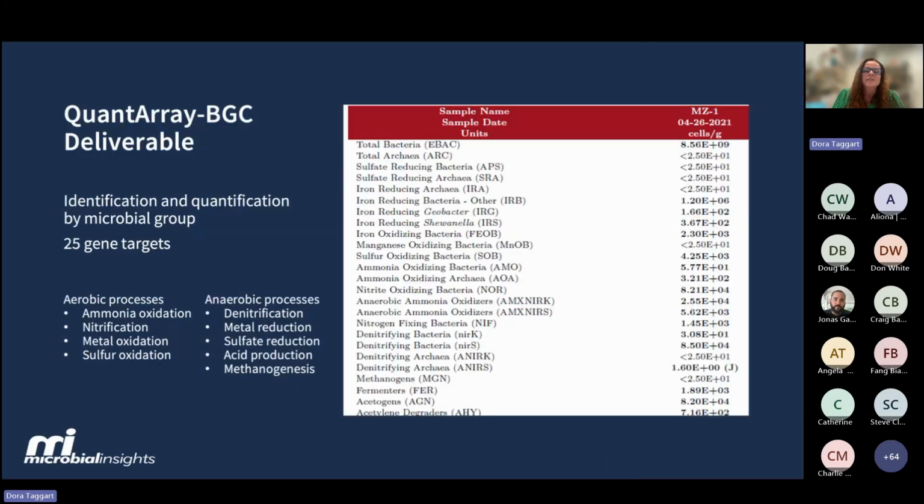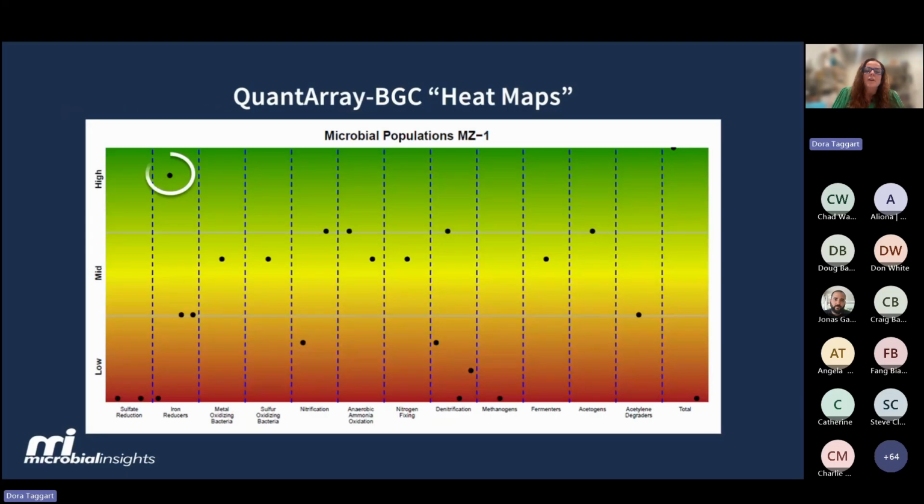Before I dive into the data, I just want to show you a little bit about how this looks. There are 25 different genes that we look for in the QuantArray-BGC, starting with higher level organisms like total bacteria, then moving through the redox ladder, looking at sulfur cycling, iron cycling, denitrification. So a lot of different processes, and you get for each sample a number that's associated with that particular group. What you can do then is look and go, wow, I'm really interested in iron reducing bacteria, and I can see that they're present here in this sample at about 10 to the 6 cells per gram. So what does that mean? Well, we also give you some help with the interpretation. There's a heat map that you can see here, and it'll be shaded in the green to the red.